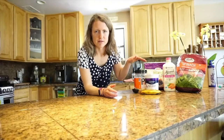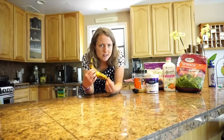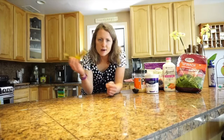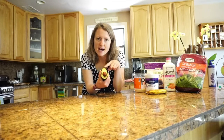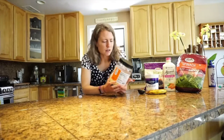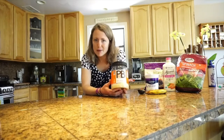Love this combination of flavors, there are so many substitutions that you can make. If you're allergic to bananas, like my good friend Miss Mia, or just don't like the way that they taste, you could always trade that out for half an avocado. It would still make your smoothie nice and creamy, and you get all the good fats that are in the avocado. If you're allergic to peanuts, or you just don't like peanuts, you could swap the peanut butter powder for some almond butter or some sun butter.